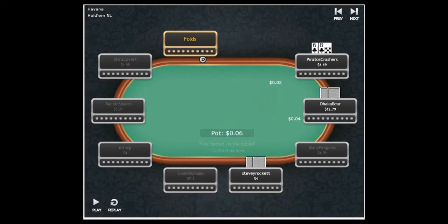Today I'm going to go over when you should be folding trips, and trips specifically. I'm not talking about sets here, and if you guys don't know the difference, a set is when you hold a pocket pair, and then you flop, or turn, or river a card that gives you three of a kind with a pocket pair. In this instance, I'm talking about trips, where you have one non-paired holding, and you end up flopping three of a kind on the flop here.